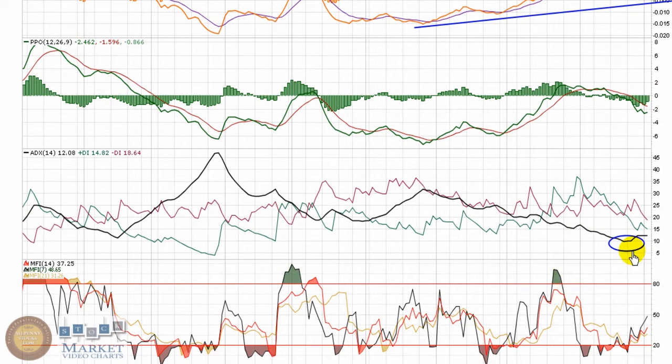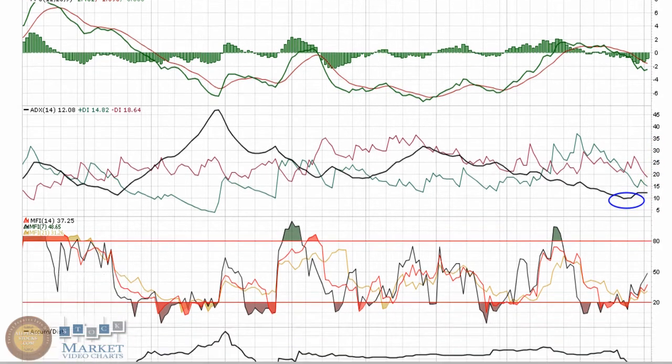ADX, referenced this many times. For liquid stocks, when it gets down near 10, look for a shift in direction, for some strength to be added. Because when the ADX is registering that low of a value, there's really no strength in any direction, and it tends to not want to stay down there very long. A direction will get picked and the ADX will start rising.